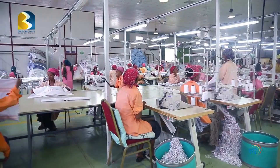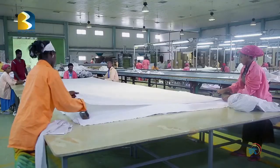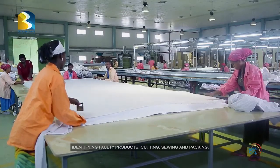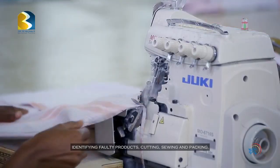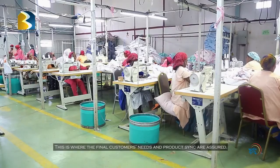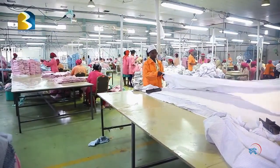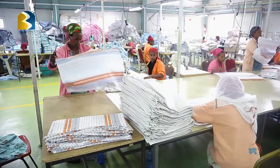Then follows a garment process where there are different sewing machines. There is a big task in this process: inspecting the products, identifying faulty products, cutting, sewing, and packing. This is where the final customer's needs and product sync are assured. The garment section has a capacity of processing 10,000 pairs of bedsheets a day.